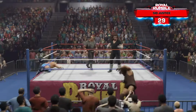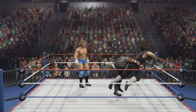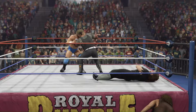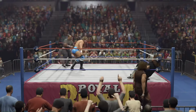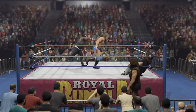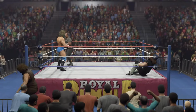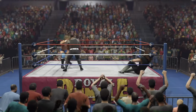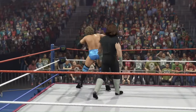Well, that's one way to leave the ring, I suppose. Has been eliminated. Back suplex. Oh, no. Face buster. He's got him scouted. Rocked with the point of the elbow. Looks like an elimination is underway.